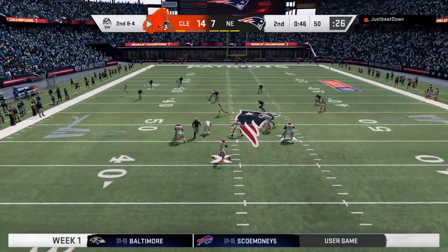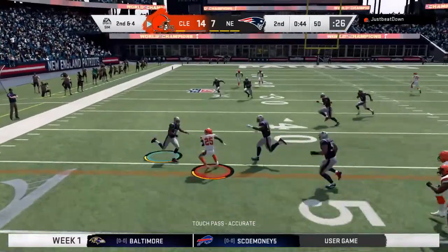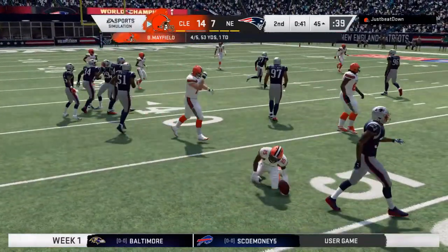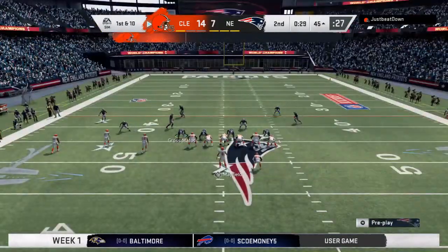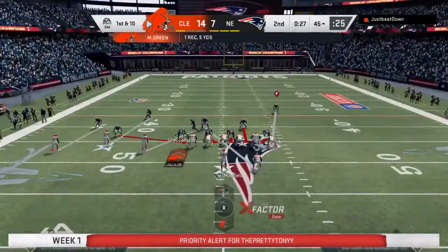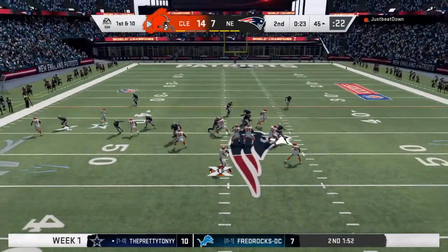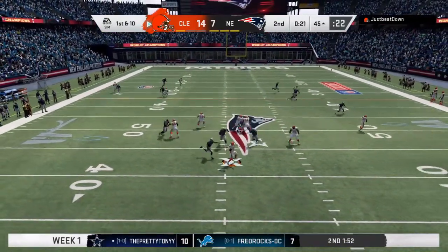Mayfield now from the 50. And that's complete. It's Green here. And he'll be brought down at the 45-yard line. A gain of 5, good enough for the first down. First down. A first down throw from Mayfield.